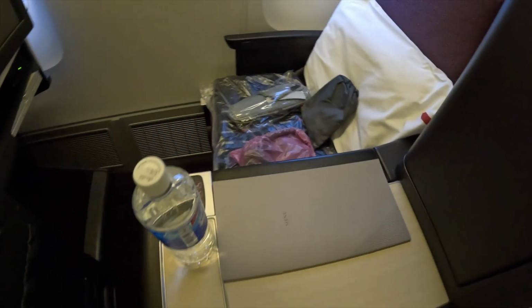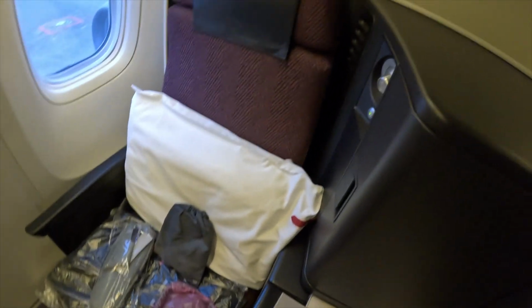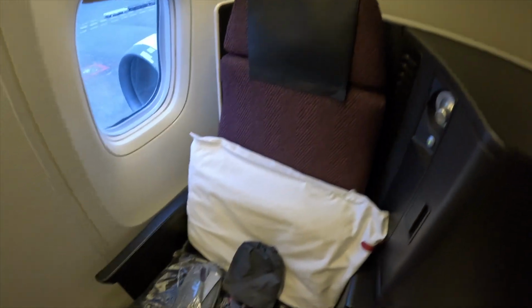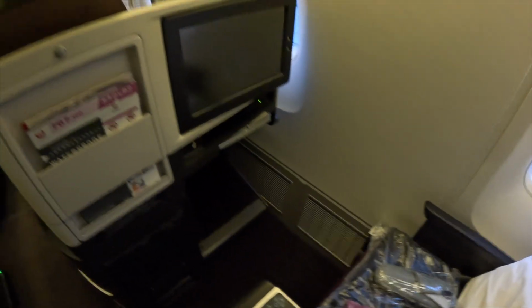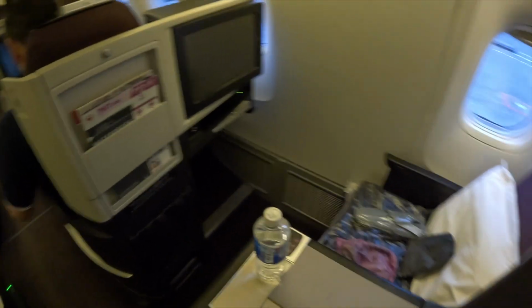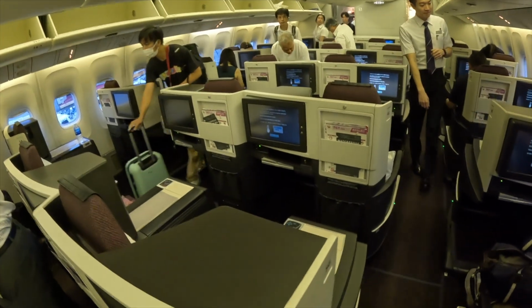So let's check out the seat. As you can see here, they gave us a menu, a bottle of water to start. I always appreciate that because I get thirsty during the flight. Pretty long, pretty spacious, pretty distinct of JL's business class. Very similar to if you saw my SFO to Narita video, they like that long style. I like that also. I get lots of legroom.